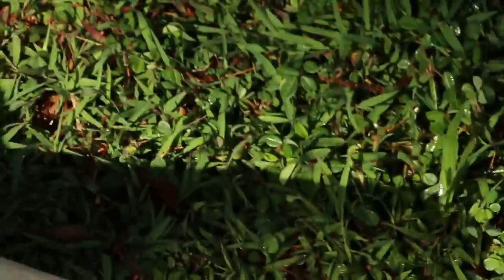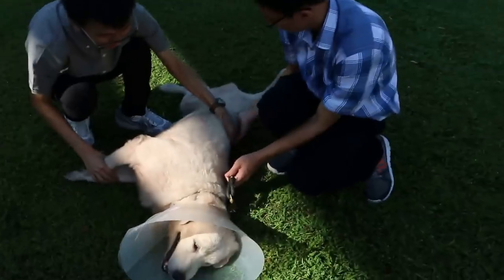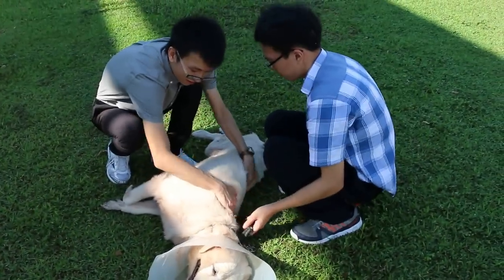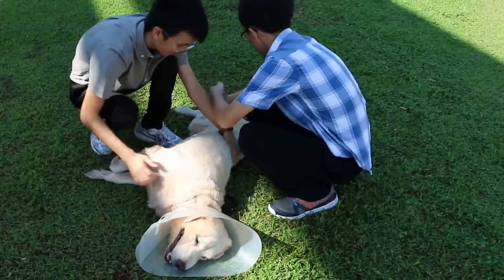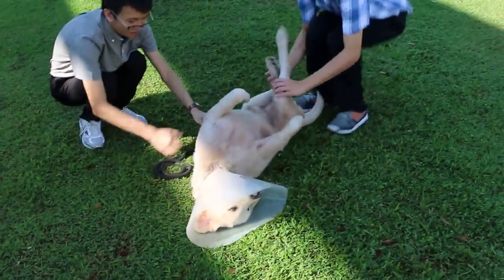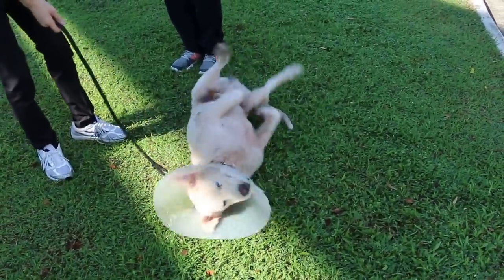Okay, then come out and stand. The 12-year-old golden retriever. What happened is the owner is not allowed to keep him in the HDB apartment, due to rules and regulations of HDB, so she boarded it in a commercial boarding place in Pasir Ris. But unfortunately, something happened. The dog developed maggot wounds.